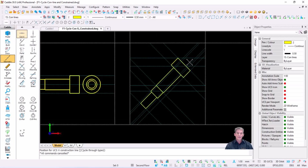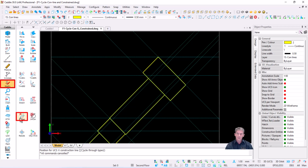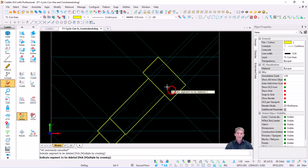And just a matter of interest, if you zoom in and you'd like to, say for instance, delete the construction lines between those lines, it's exactly the same: delete segment. You can go to modify, in the subcolumn delete segment, and I can clean in between 2 points.